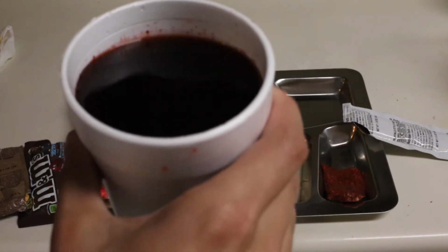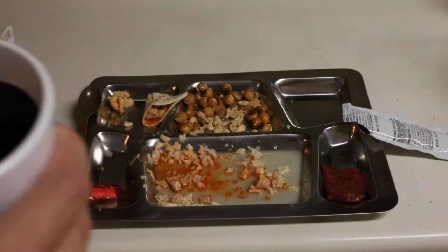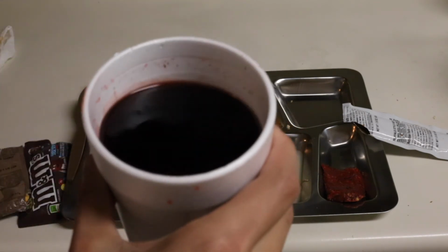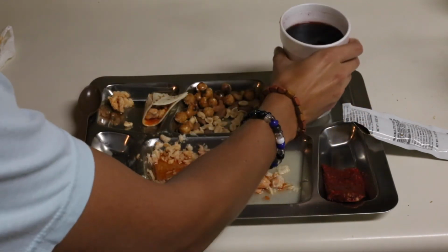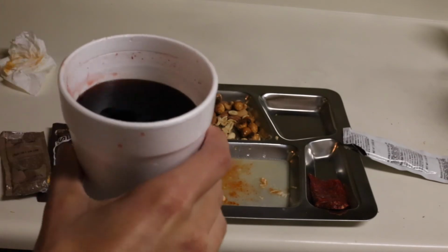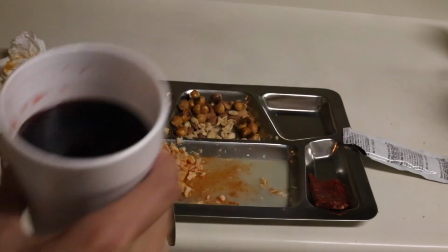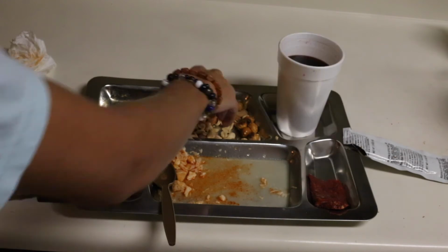That is deeper than Hawaiian Punch red. That has such a strong raspberry aroma. The taste's definitely not as strong as the smell. And that's way better than that orange carbohydrate electrolyte beverage mix. That's fantastic. That is a very good beverage right there. This is just delicious. This is one of the greatest drink mix beverages I've ever had in a ration.